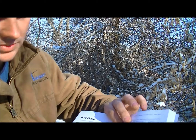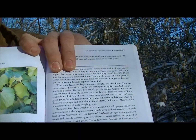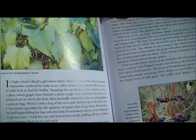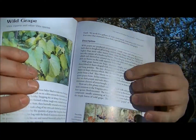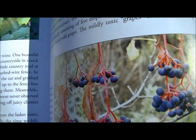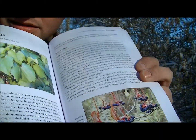It even tells you some of the poisonous lookalikes, like this right here. Let's see if you can see it. I don't know. It's kind of bright outside, so it's not wanting to focus properly. Yeah, that's horrible. The sun is so bad today.